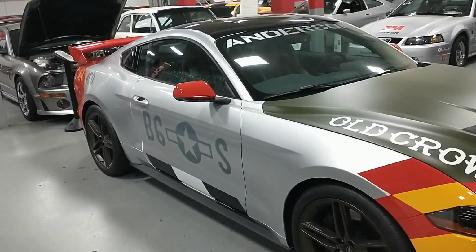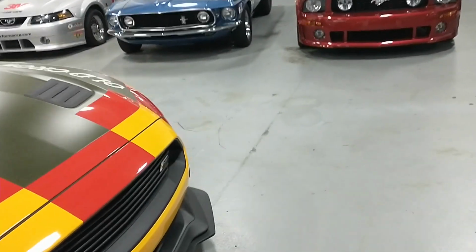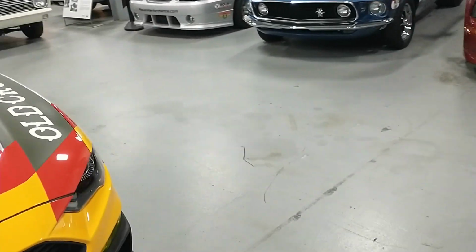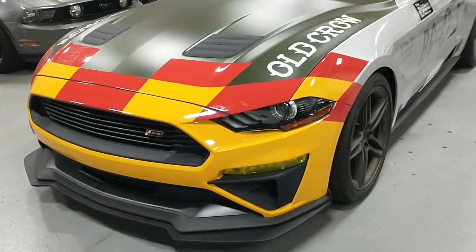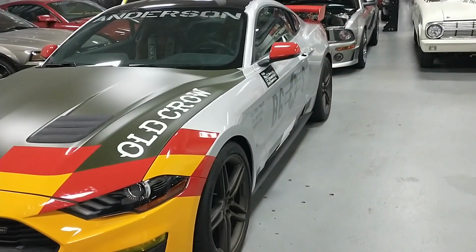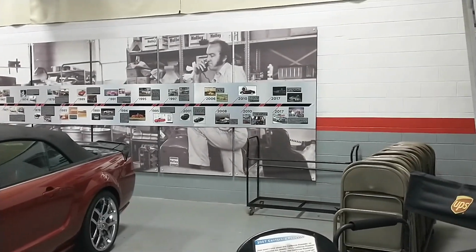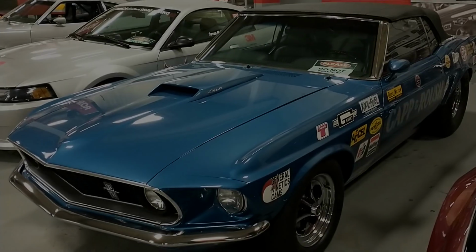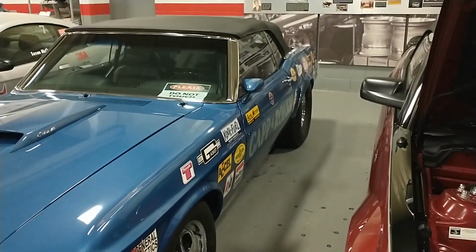Old Crow P51 Mustang. Not exactly sure what this guy's record was, but definitely an American hero. And it's kind of a tribute to him because he flew a Mustang, a real North American P51 Mustang, and they made that Ford Mustang as a tribute to him. Cool timeline of the man back there on the wall.